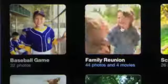This is a real key. This is what people want to do these days. So you can go to the Share menu and say, make a version to go in iTunes. And once it's in iTunes, you can watch it on your computer. You can watch it on your iPod. You can watch it on your iPhone. You can even watch it on your Apple TV.